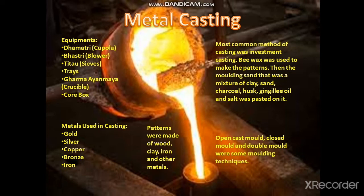Patterns were not only made using wax, but also wooden, clay, iron, and steel patterns were also used. Their furnaces resemble a lot our modern day cupola furnace. The materials that were used in casting were gold, silver, copper, bronze, and iron.